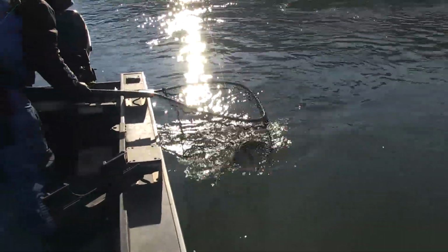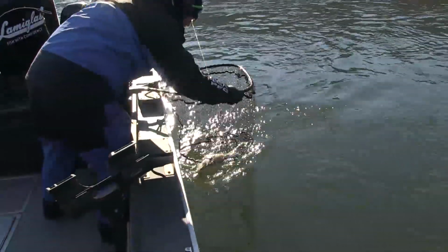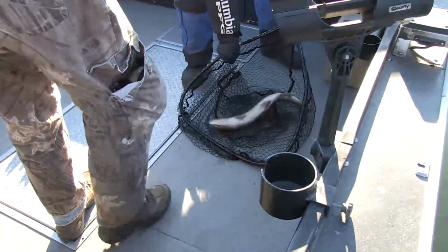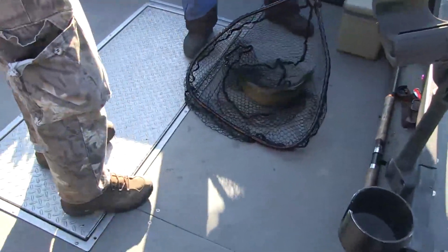Straighten this out here. Cool. Hatchery. Hey, guess what? He's a hatchery fish, too. Awesome. What do you know? Okay. Look at that right there. What's that? Oh, yeah, man. That's the heavy bead flash orange. Sweet, man.